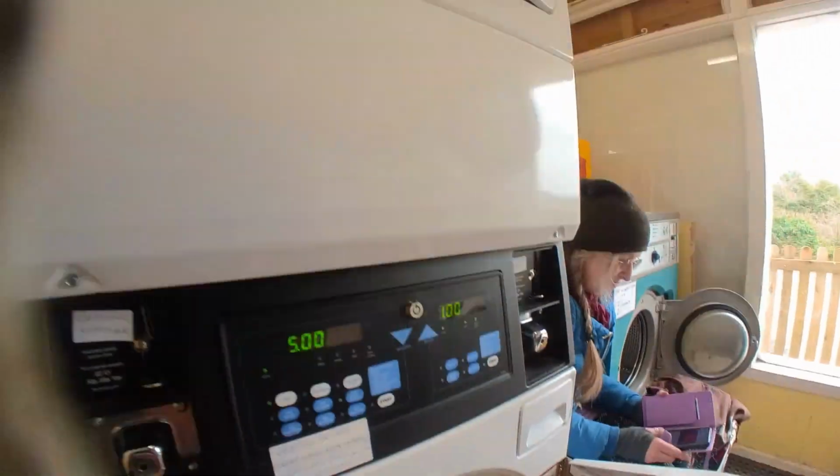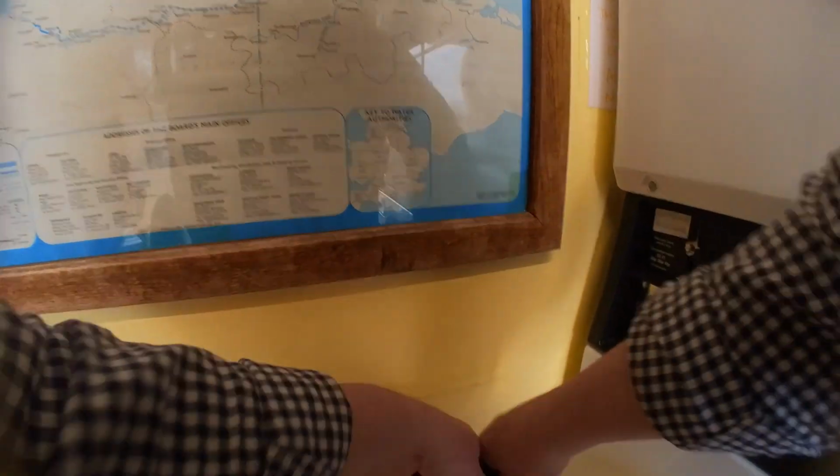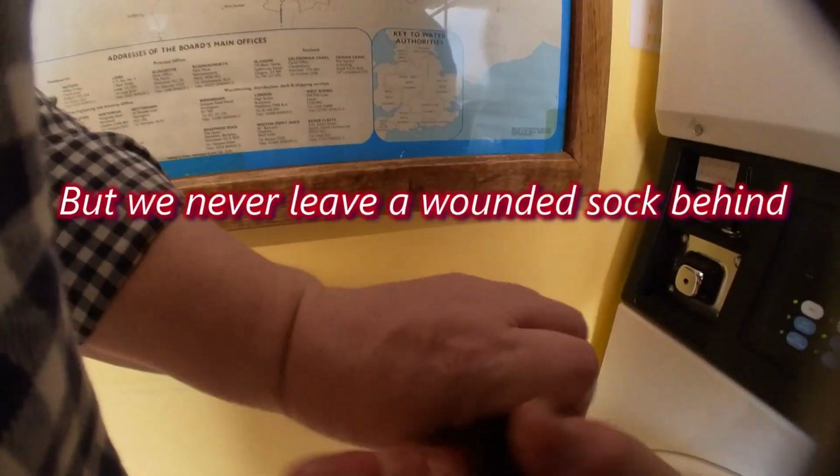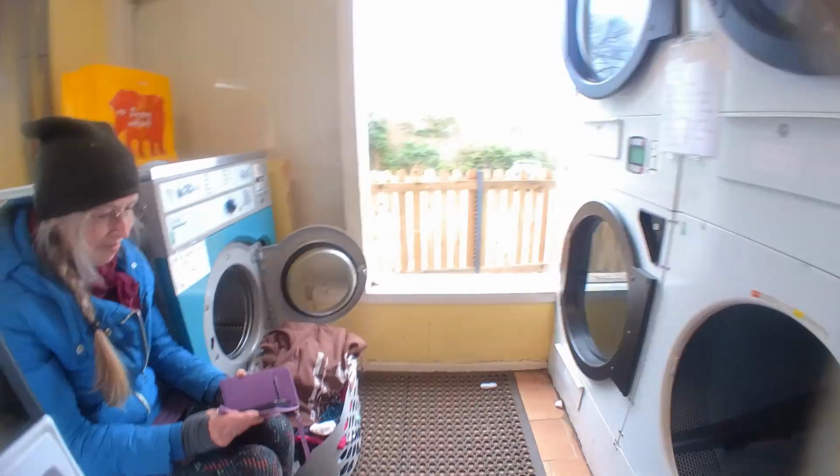Right, there's the dreaded sock of doom. Oh dear. It had to be a sock as well.